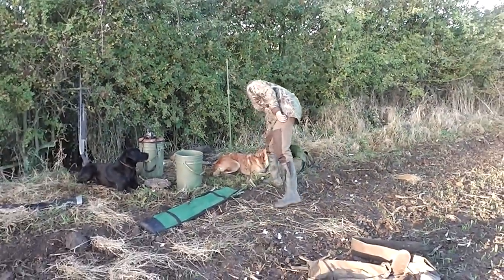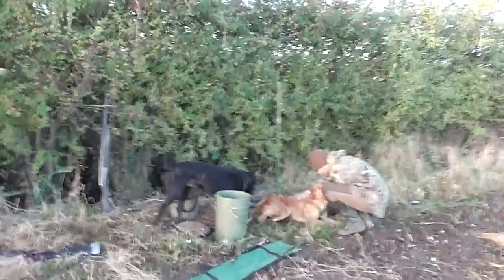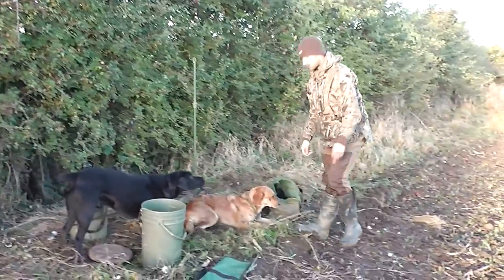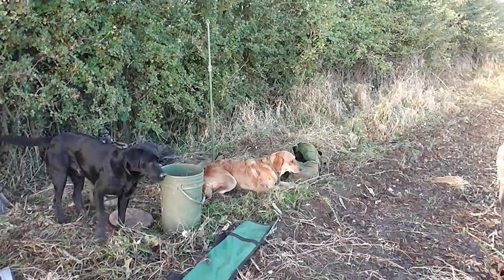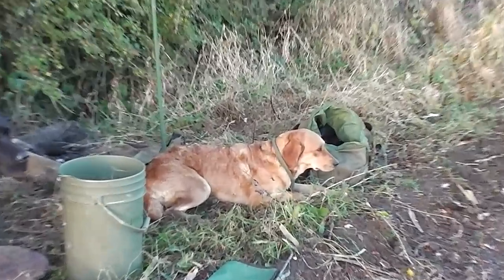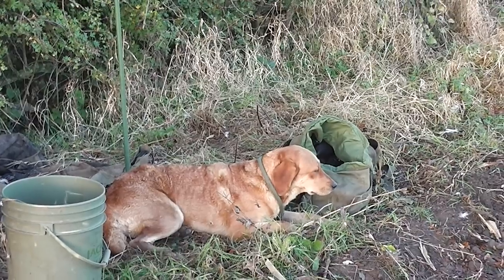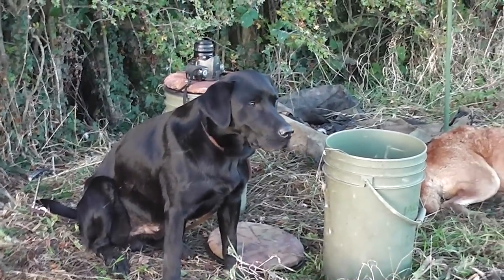What are you sulking at? Remington's got a bit of a sulk on, because Mr. Tide went and pinched her first retrieve, and she got a bit of a telling off because she sent a hide pole flying and the GoPro flying. Definitely sulking. Mr. Tide hasn't got a sulk on. He couldn't give her a monkey's.